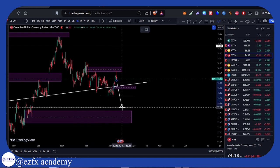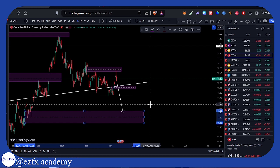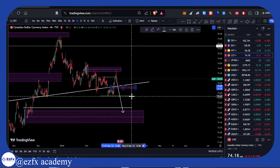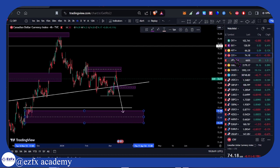Let me just mark this out here. You can see that we actually have a demand zone that we've marked for quite some time now, between 72.88 and 72.39. If we can get to see price break below this zone here, this is 73.89 and 73.77, and I get to see price break the previous low, then definitely I'll be watching out for price coming into that zone I showed earlier, 72.88 and 72.39. So I hope that is clear for CXY.